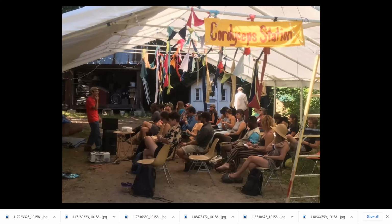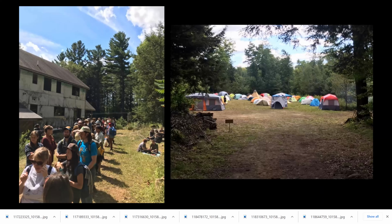But here we have one of the several presentation areas with seating and PowerPoints underneath a canopy. And then we would have open air field work and presentations in the field as well. Yeah, in 2019 we had, if not over, 400 people.